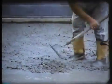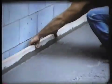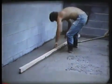Once the concrete is raked to roughly the right height, it is more accurately leveled with a long, straight edge in a process called screeding. A straight 2x4 or special aluminum screed is used. This process packs down the gravel, scrapes off any excess, and determines the eventual floor level.